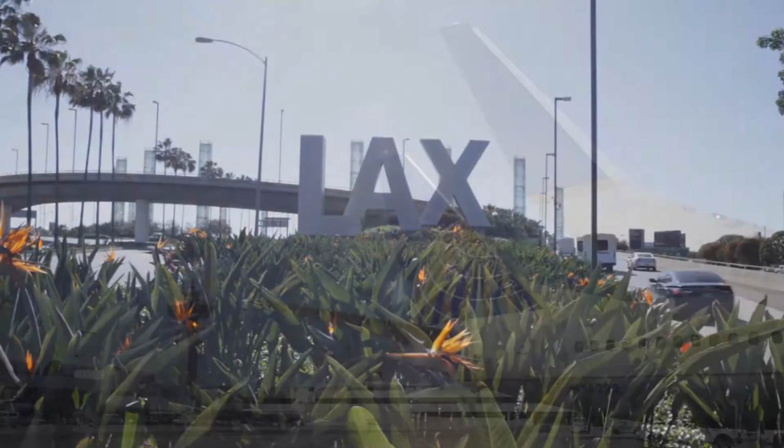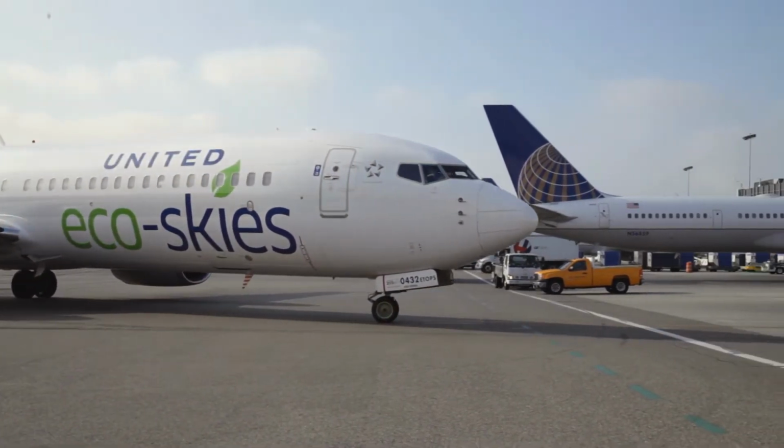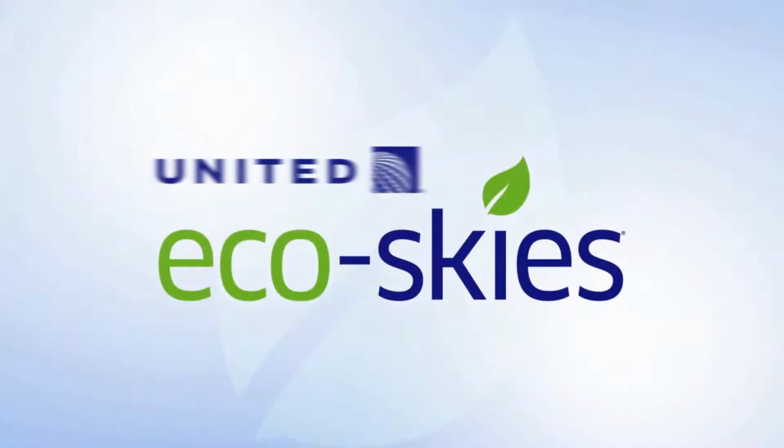What's different about what United is doing in Los Angeles is that we're bringing commercial scale biofuels to the airport. And we're hoping by doing this, we can really help to jumpstart the biofuels industry for aviation.